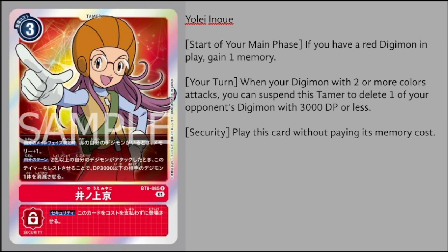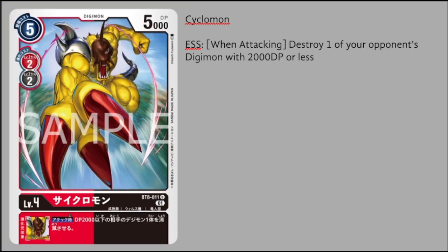And then she also has a nice ability where during your turn, when your Digimon with 2 or more colors attacks, you get to suspend this tamer to delete one of the opponent's Digimon with 3000 DP or less, doing a very similar thing to what Cody's doing, where it's just more removal, and removal on a tamer is actually pretty decent, especially since we already know red and yellow are two color combinations that they want to be playing with each other. So you could actually put Cody and Yoli in the same deck, and I don't think that's necessarily super bad, but it's just going to show the flexibility that two colors could bring to the game when it's done correctly, and I think that between the two of these tamers, it's a nice new direction for tamers to be taking. But speaking of more two-color Digimon, next we have Cyclomon.